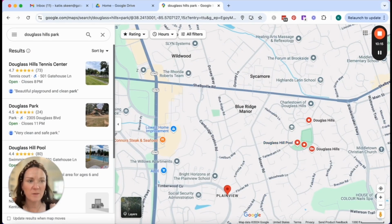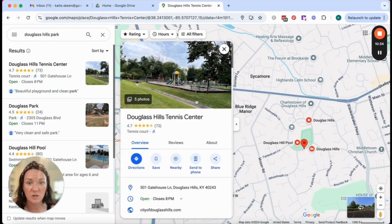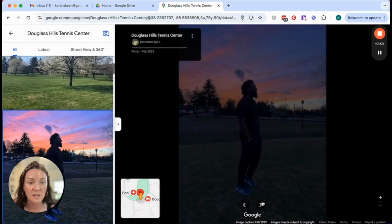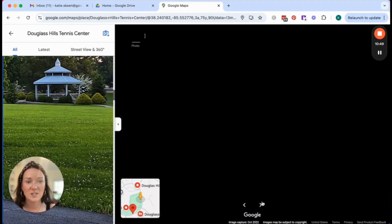I also helped a family relocate out here to Plainview, and they actually told me that they like to go over to the Douglas Hill Parks area. So that park's a little bit bigger. It has tennis and swimming as well. I didn't actually know it had tennis. I'm such a big tennis player, but I've never played at the Douglas Hills tennis courts, so I'm honestly not that familiar with them. Let's see if it shows us some pictures here. Okay, so here is your park and your playground. Looks like you have a lot of green space, a little bit more than you have over at the Plainview. Oh, they have one of those cute little take a book, return a book library things. Very cute.